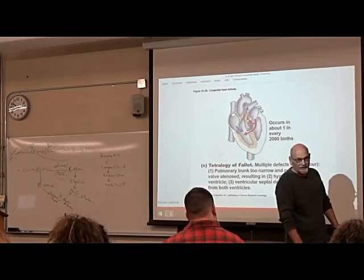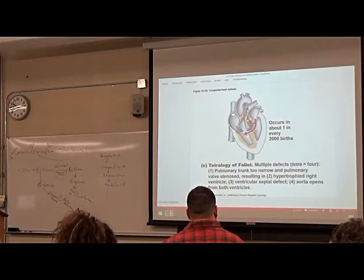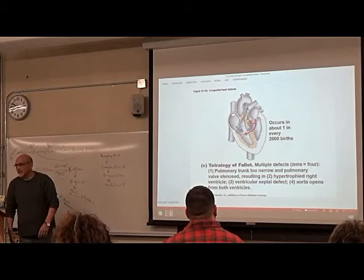So if you ever hear the term tetralogy of Fallot, someone's baby was born with that, then the outcomes are going to be great. But when you get atresia, a lot of people are born with atresia of the pulmonary trunk. That thing you can fix surgically if you just had that one problem. But this baby's born with cardiomegaly on the right side.